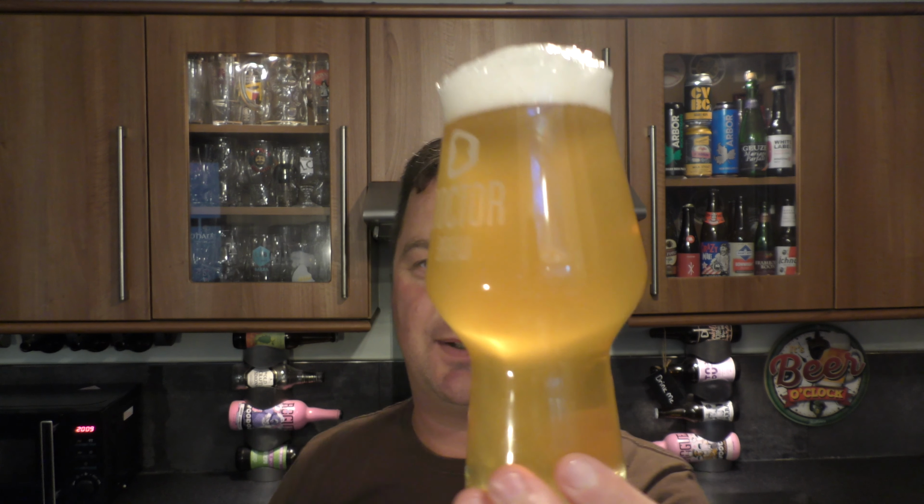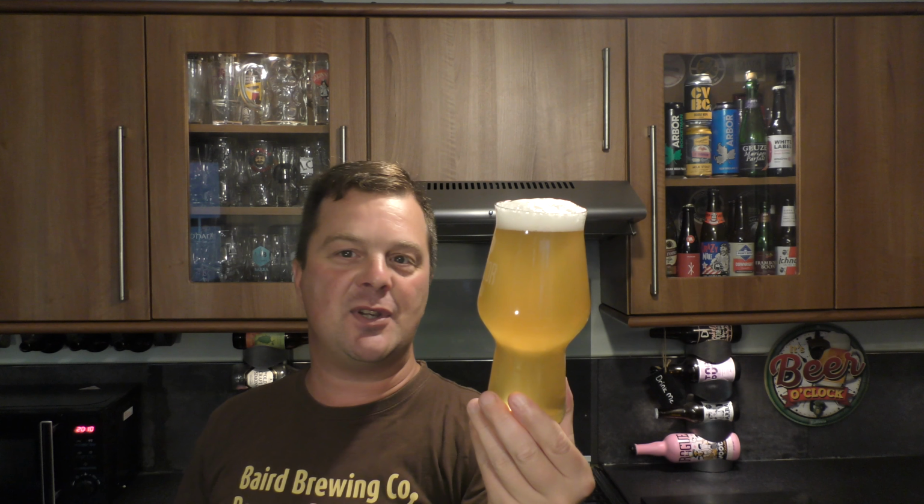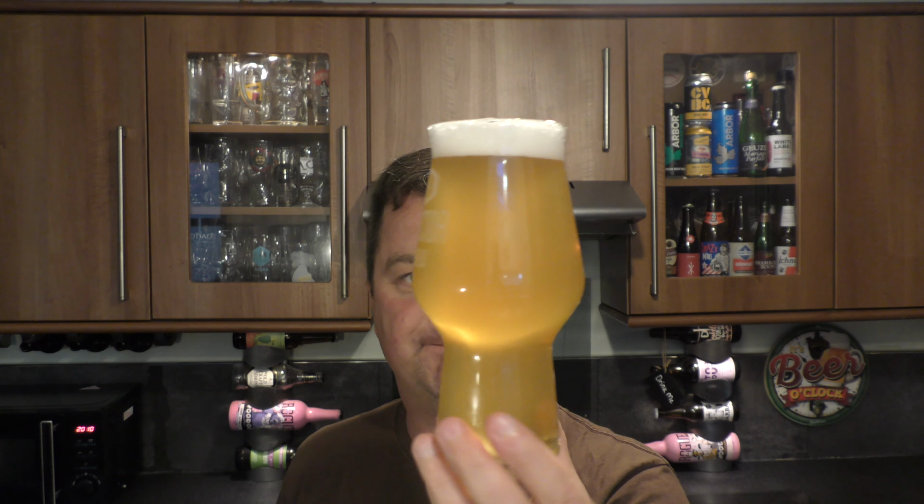It's all gone quiet. Two-finger, white head, straw coloured beer, good levels of carbonation, lovely haze to it. This has the look of a brewery or two breweries that really know what they're doing. They've used lovely light malts to promote the hops. I can tell you that just by looking at it. Nice haze to it, a little bit unfiltered. That looks good. It looks very promising.